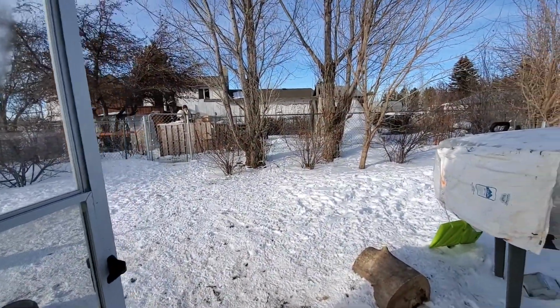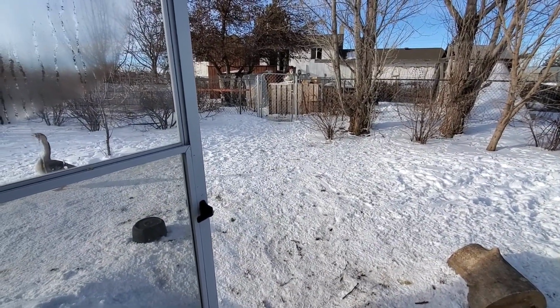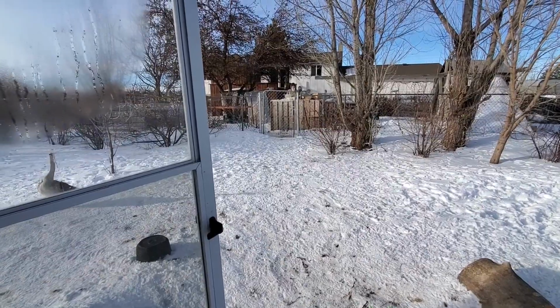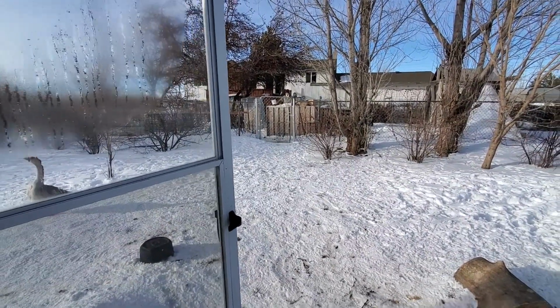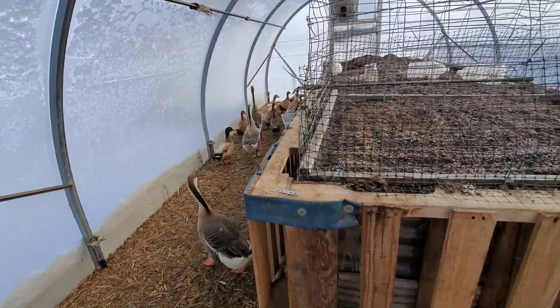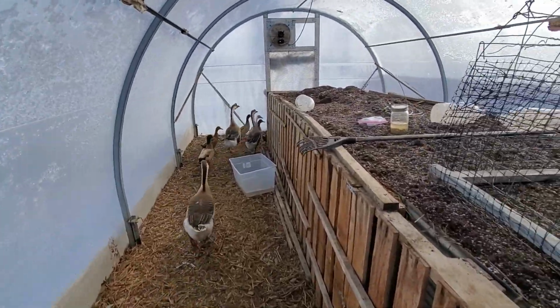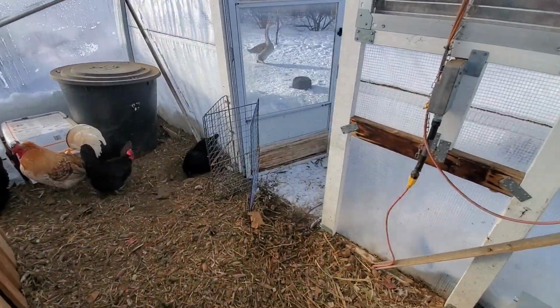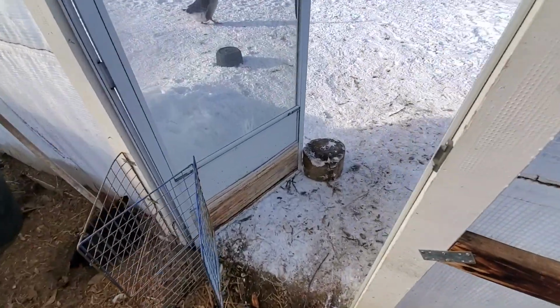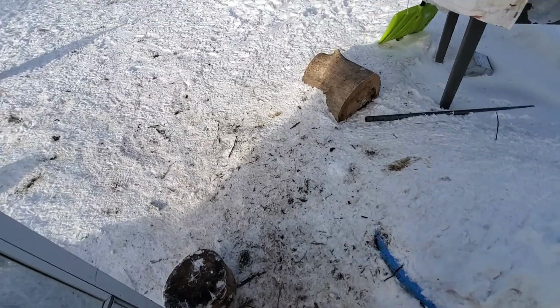But that's what it looks like outside. Honey, the gate is broken. You gotta fix it. Otherwise the goat will get out. You've gotta fix it. Okay, so I need to get the ducks out because I want to shut the gate, the door, and the door is getting broken from all the ice. It doesn't want to close.